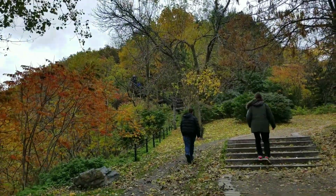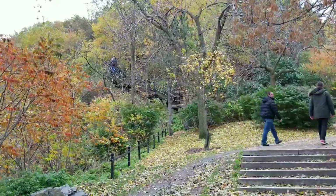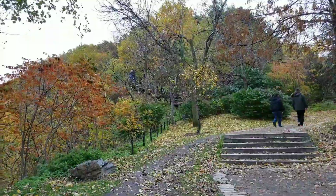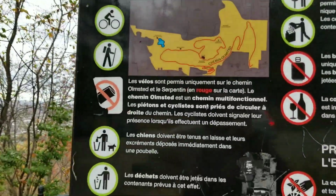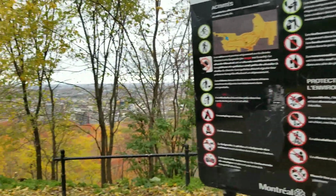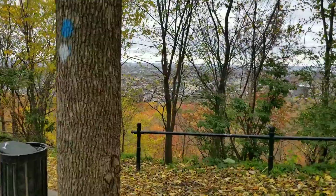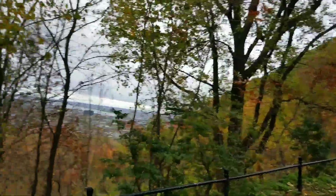Quick tip, if you take these stairs down, this starts from Montreal and then come all the way down, you get to a spot. It's right here on the map. And it has another lookout. Very cool place, very small, very cool. And it has a nice cafe over here as well. We did not come down all these stairs.